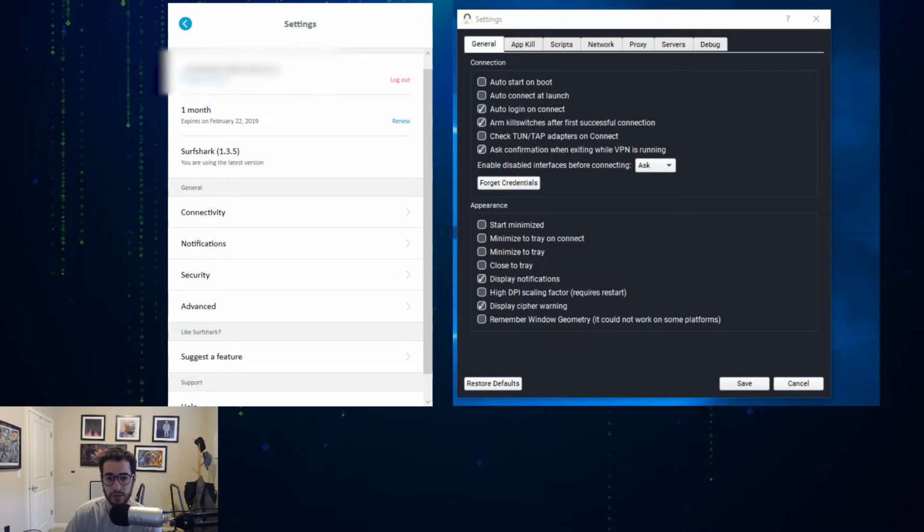So we do want to go into a little bit of a comparison here between SurfShark and what I would consider a top tier VPN, because after all, doing a VPN review, you need to compare it to perhaps the cream of the crop. What does the best VPN offer? And that's kind of how I do these ratings.